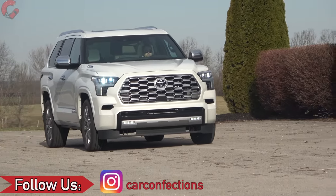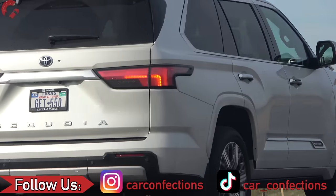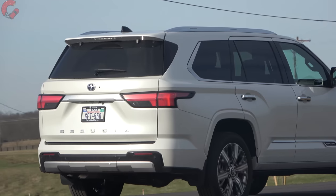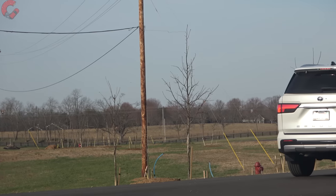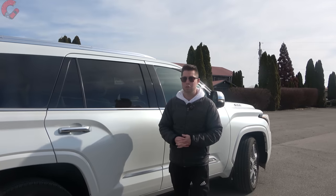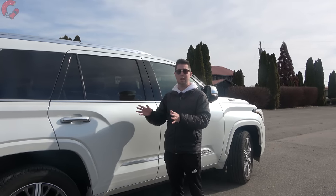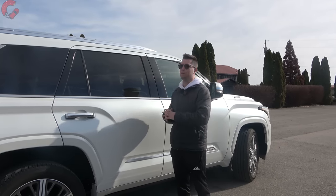Now, as far as some of the design elements, we have some chrome roof rails up here at the top, chrome window surrounds, chrome door handles for the Capstone model. It's gonna have the most bling of all the Sequoias. And as far as your length is concerned, you're looking at 208.1 inches, which is about 2 inches shorter than a Tundra for reference, and there is not going to be a long wheelbase version of the Sequoia, so keep that in mind.